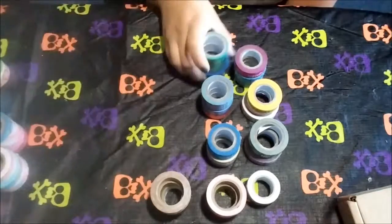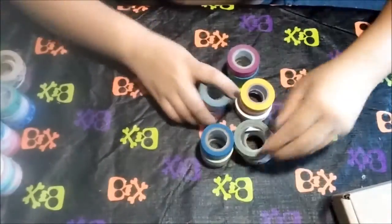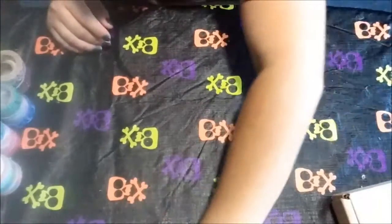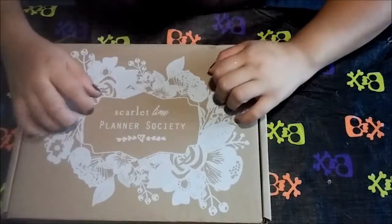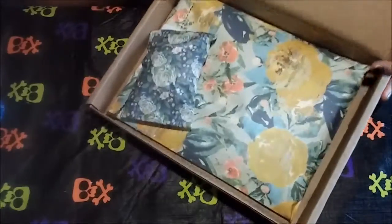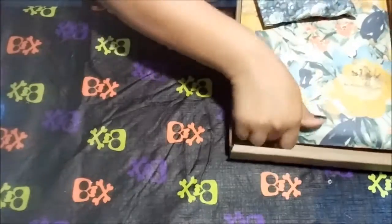So yeah, up next we have my last Happy Mail from yesterday. And I just want to come and share it with you guys. And I will move this a little bit to the side. So sorry for the shaking. But I got my first official planner society kit. I'm so happy and I cannot wait to show you. So let me open it and show you how it came. So that's how it came in the package.